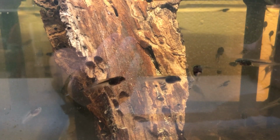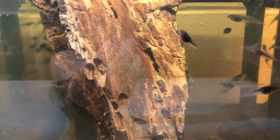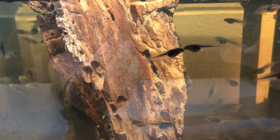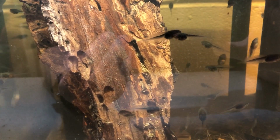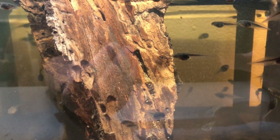So, while it's not a good idea to take things out of nature, we brought these ones in because, again, they were going to die, so I kind of rescued them out of a puddle. We're going to use them for educational purposes here in class, and then we're going to release them back in the wild. It's going to be kind of a cool thing.